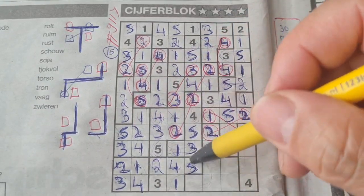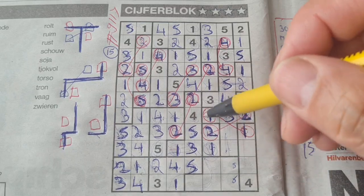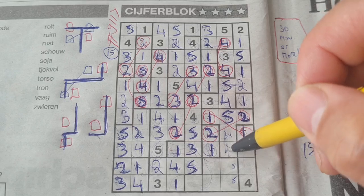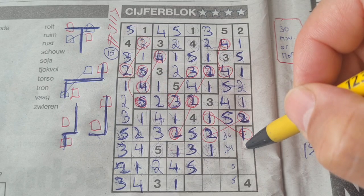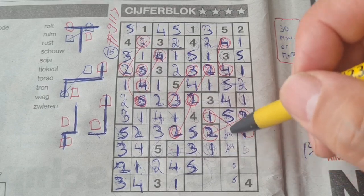These 3 boxes surround the 5 can be 5, so the 5 could be here, could be there. 2 numbers left in this T-shaped area for numbers 3 and 4. Let me mark those 3 and 4. Well, this box cannot be a 3 anymore. We have a double 3 there.